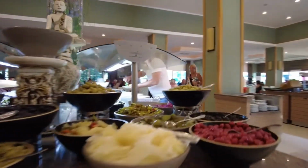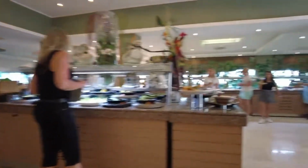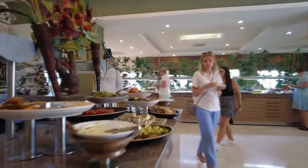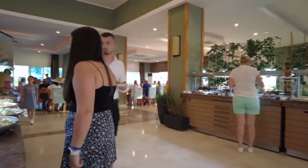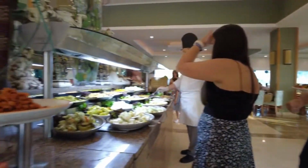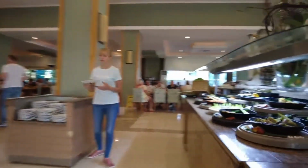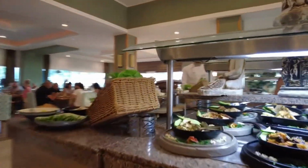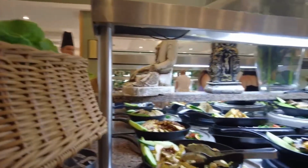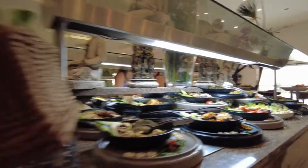Indulging in the delectable array of foods and drinks at Otium Sealight Beach Resort Hotel is an experience worth savoring. Our video will immerse you in a world of culinary delights, where every meal is a self-service masterpiece. Open buffet extravaganza: Otium Sealight's open buffet offerings are a feast for the senses. We'll showcase the bountiful displays of Turkish and international dishes, from mouthwatering appetizers to sumptuous main courses, all presented beautifully for guests to enjoy at their leisure.